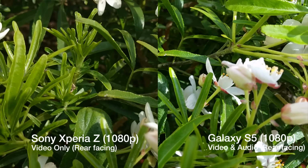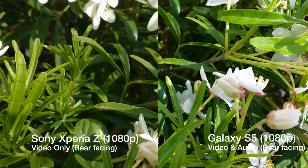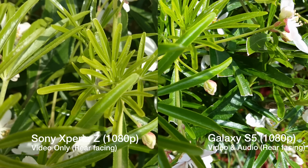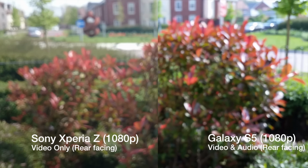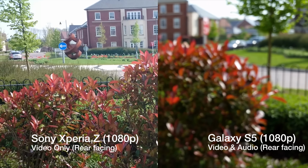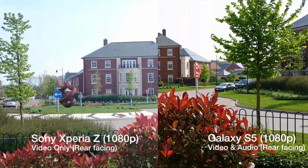Now let's just go in here. This time we can touch to focus on the Sony, and there we go, we're just focusing there on the Galaxy S5 as well. The Sony doing a very, very good job of automatically focusing without having to touch the screen at all. And there we go. Focused on the Xperia, have to touch to focus on the Galaxy S5.